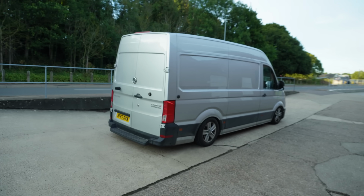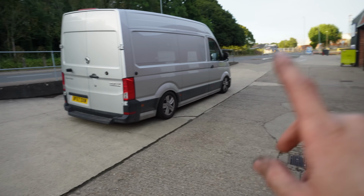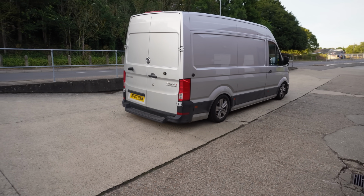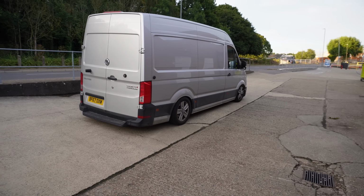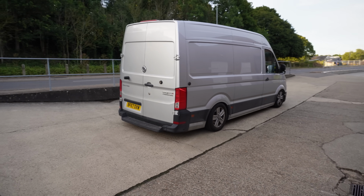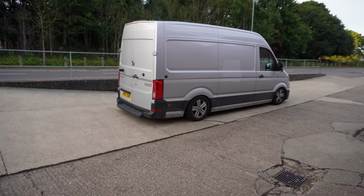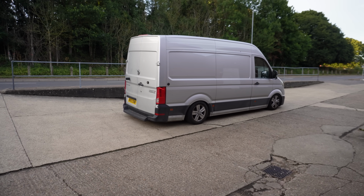So it's back on its standard wheels for now, because like I said, I can't run those Rotiform NUEs. They are too pokey, so I'm going to run them Range Rover wheels, but I need to wait for tyres, so that'll be the next couple of days. So it's back on standard wheels for now, which is hilarious. If I don't get pulled over for being overweight, I will be shocked.